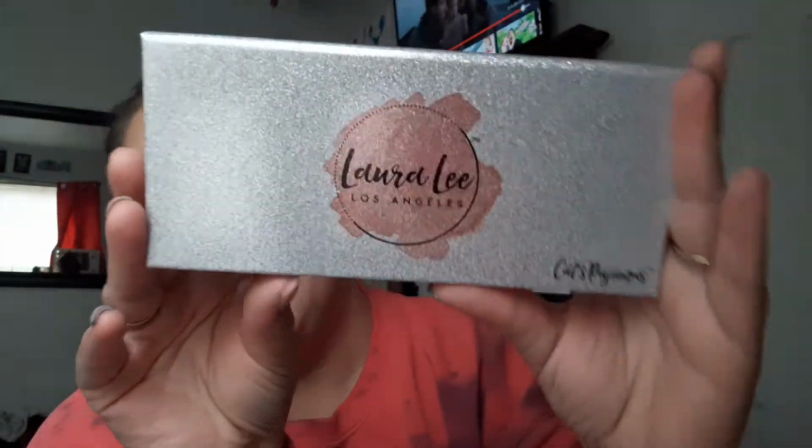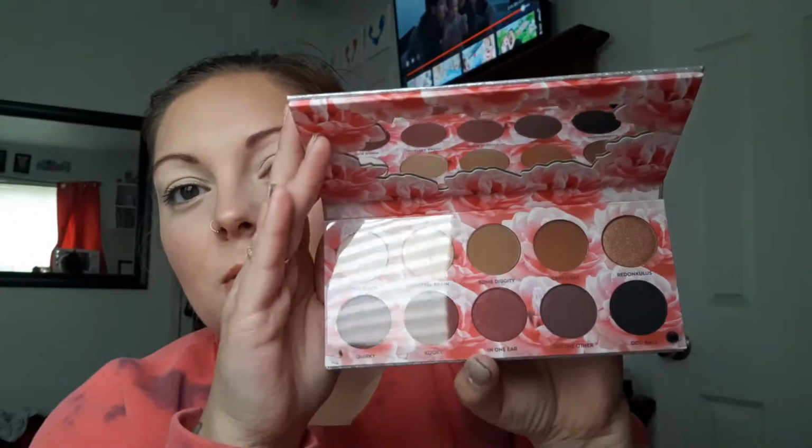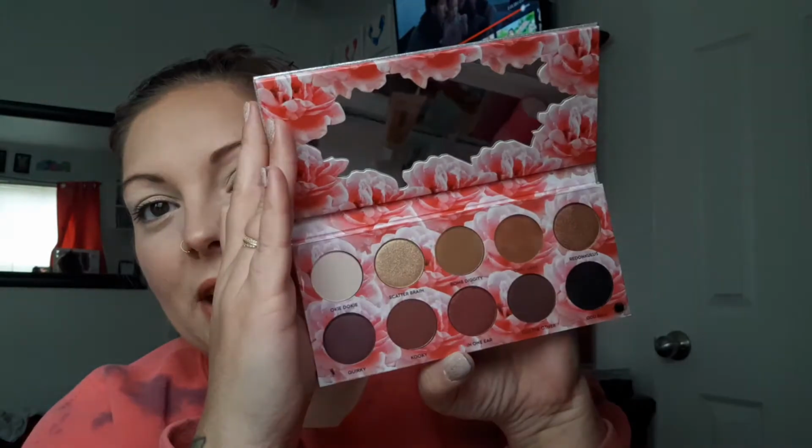I think it's the only palette I saw, honestly, and it is the Lorelei Los Angeles Cat's Pajamas. I thought it would be really cool to have this in my collection. This is her eyeshadow palette. I can't remember if it was her first one ever, but she literally doesn't sell it. It's not even on her Los Angeles website. And the palette looks like this. It's super pretty. I love it. This is the back, and then when you go into it, this is what the shades look like. Super pretty. I love the way the whole palette looks.